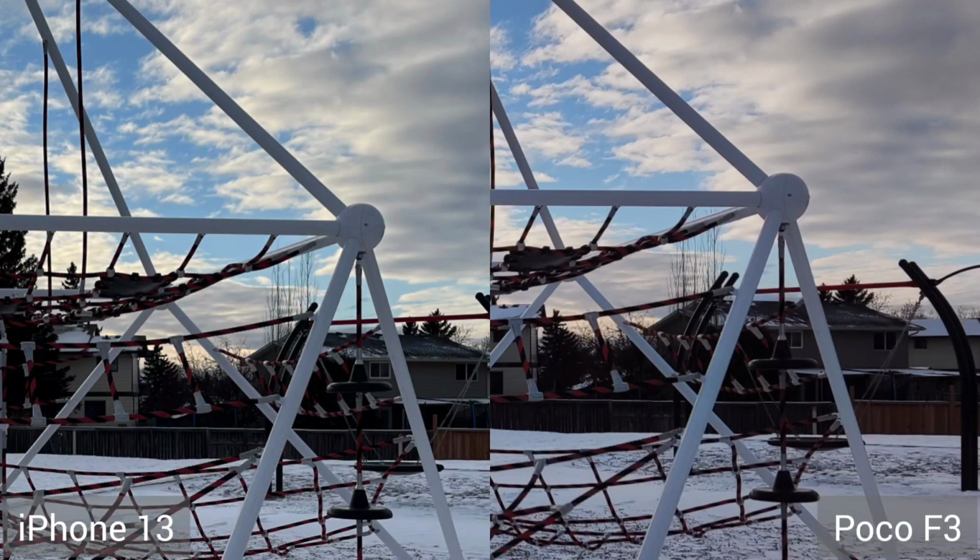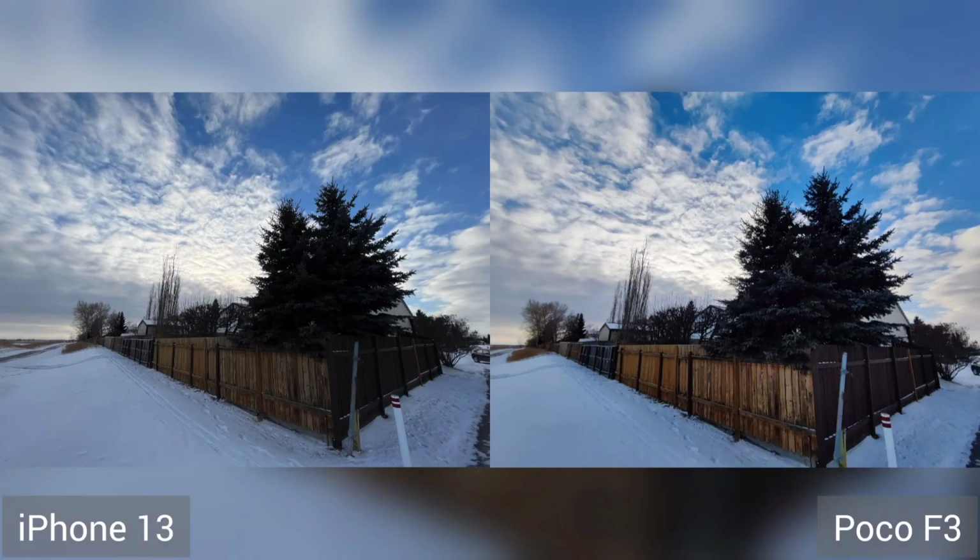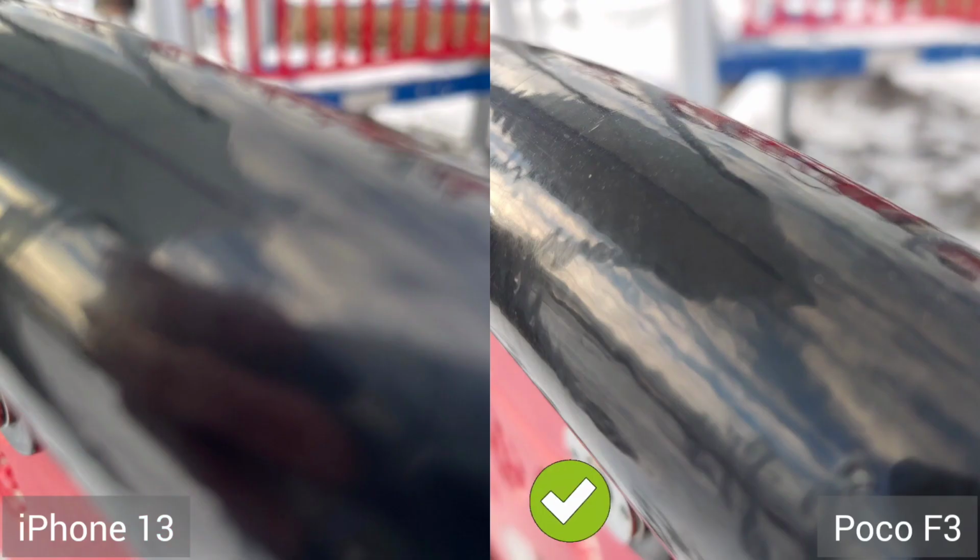Both produce beautiful nature colors, so it's a tie for me. Next is versatility. Both phones have regular wide and ultra wide lenses, but only Poco F3 has a dedicated macro lens, which as you can see has a better close focus. Poco F3 is the winner here.